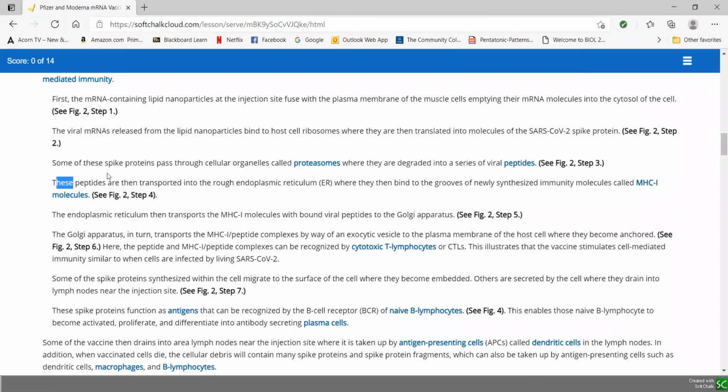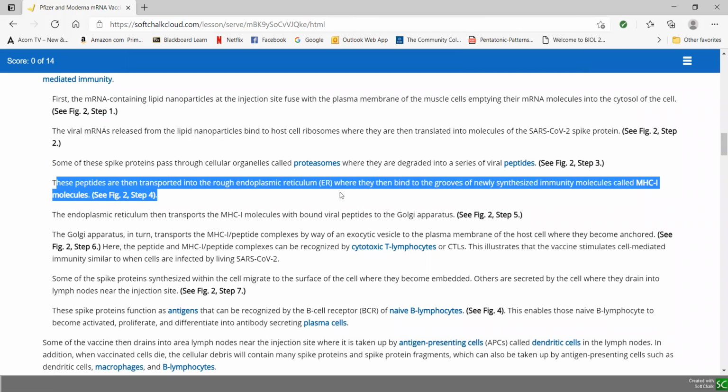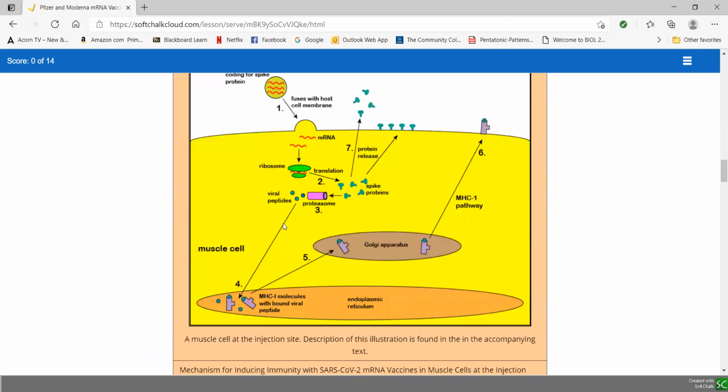These viral peptides are then transported to the rough endoplasmic reticulum, where they bind to grooves of newly synthesized immunity molecules called MHC1 molecules, which all nucleated cells in the body can make, including these muscle cells. We see that in figure 2, step 4. So once these viral peptides are generated, they will enter the endoplasmic reticulum, where they bind to grooves in MHC1 molecules being made by the endoplasmic reticulum of that cell.